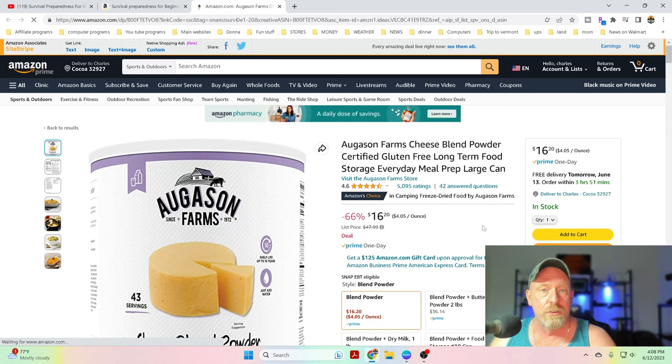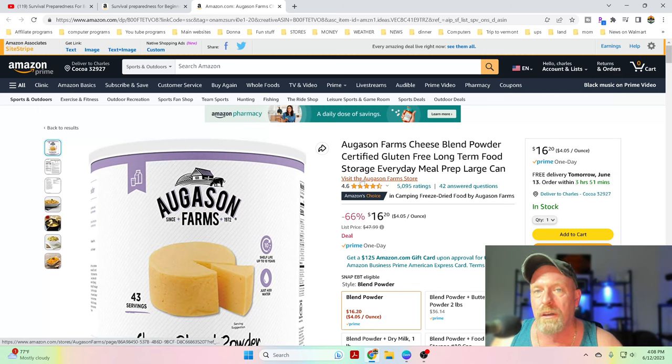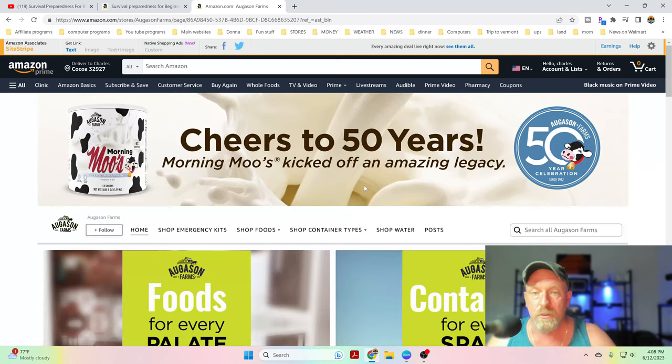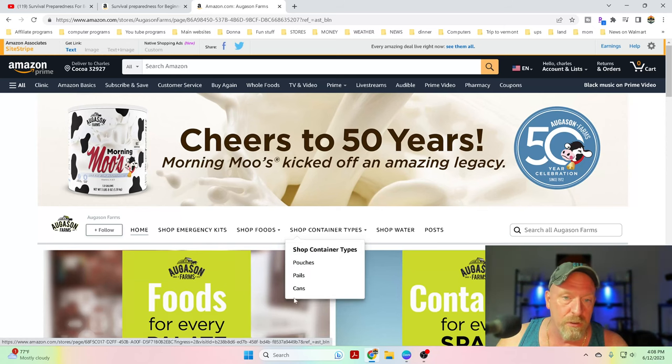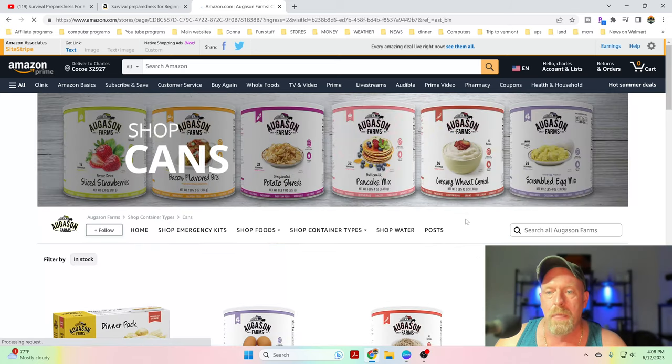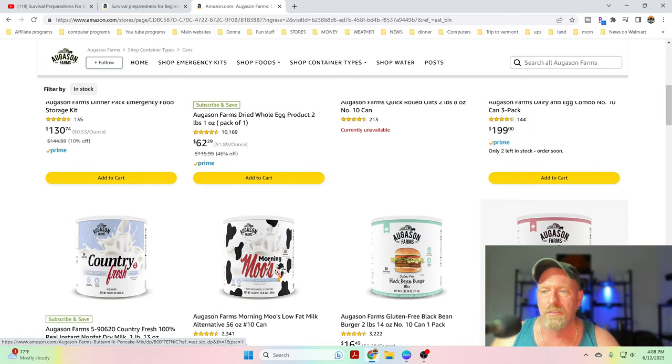If this is something that you would like to buy, you can buy it right here. But to get the better deals and to see everything that is on sale, come up here and visit the Augustin Farms store. Once you do that, now you're in nothing but Augustin Farms. Right here, you want to click on the types. You get a drop down. You want to make sure you're clicking cans.